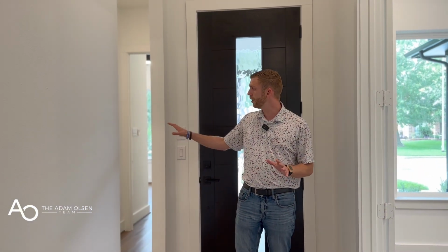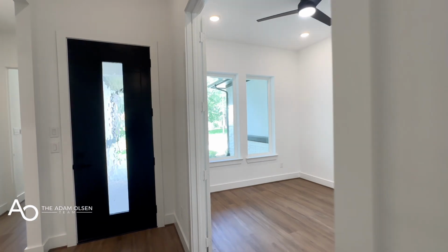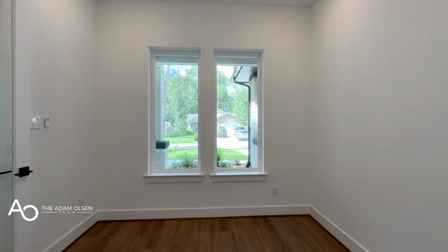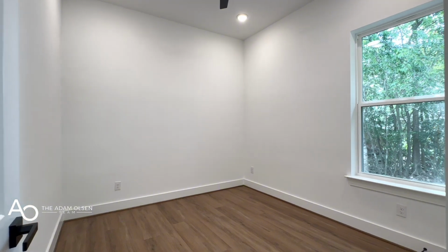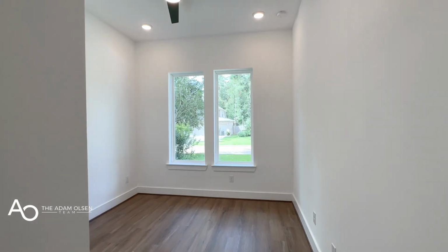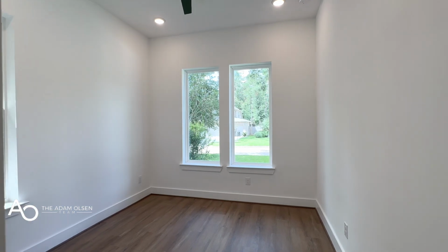As you enter the home, you're greeted by these gorgeous luxury vinyl floors throughout. On the right-hand side, you have your two secondary bedrooms with your secondary bath and your hall closet or coat closet. On the left-hand side, we have your study or fourth bedroom, library, whatever you desire. Could also be a game room or nursery. Right here on the left-hand side as well, we've got two closets complete with your powder room. To the right-hand side here, we have your master and your master ensuite.